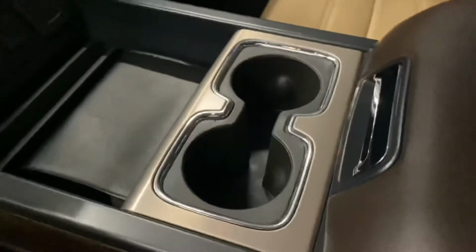In the center console, you have a dual cup holder, and on top of the armrest, you have a QI wireless charger for your phone. Inside, you have a large storage compartment for your belongings.